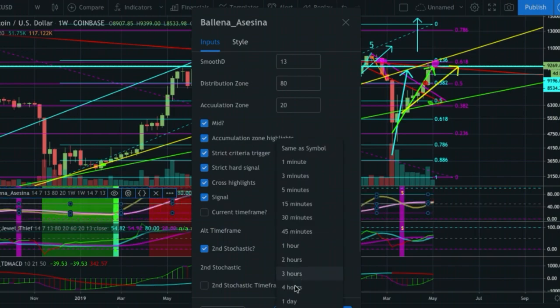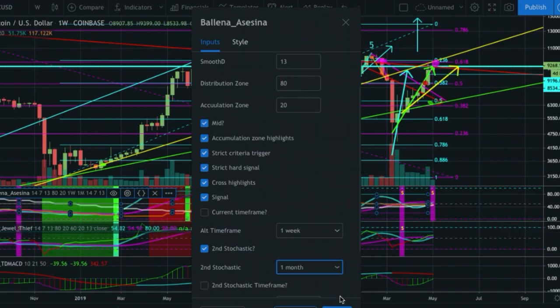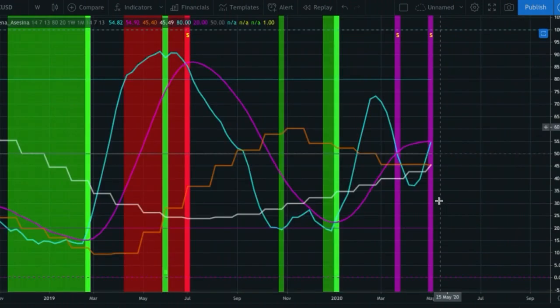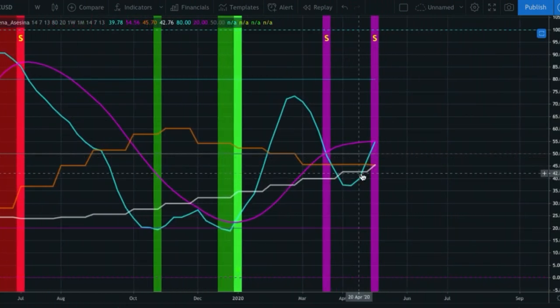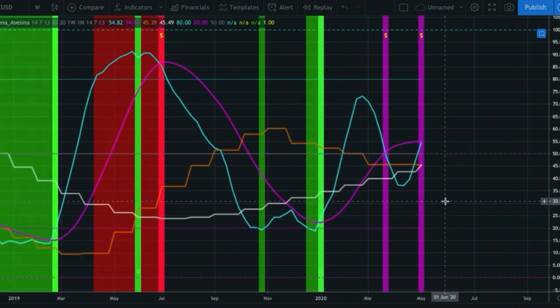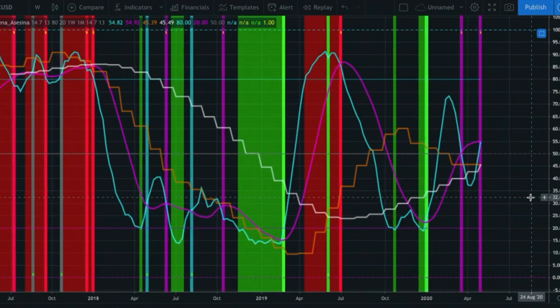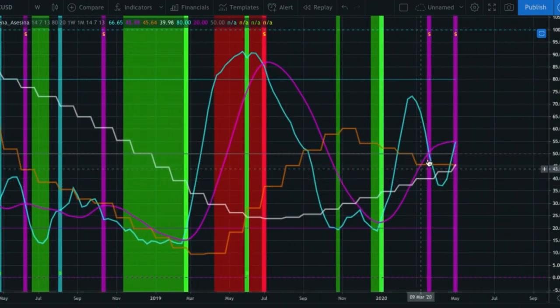So I'm going to look at the weekly and the monthly on this and take a look at what's going on right now. So this is the weekly monthly right here. And what's happening is we're getting the cross between the orange down below the white, which is the same exact thing. That's the trend getting exhausted on the longer time frame. So that's our monthly Stokes crossing down negative as those weekly Stokes are crossing up positive. So you see the blue is crossing above the purple right here.